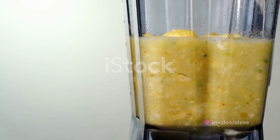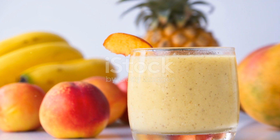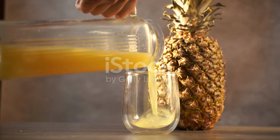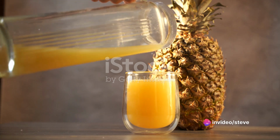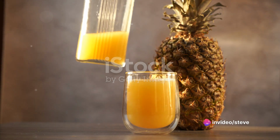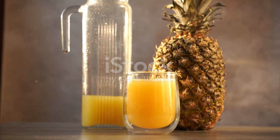First up, we have the pineapple. This tropical fruit is more than just a sweet treat. It's rich in vitamin C, which boosts your immune system, and an enzyme called bromelain, which aids digestion and reduces inflammation. Pineapples are also low in calories and high in fiber, making them an excellent choice for weight loss.